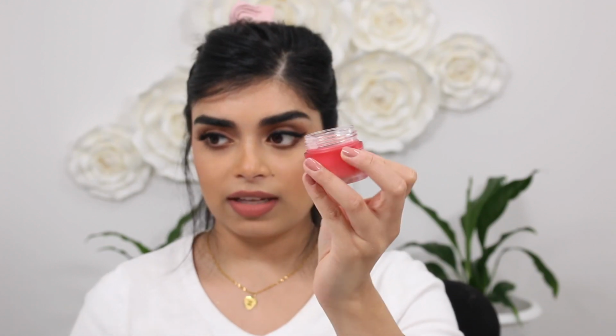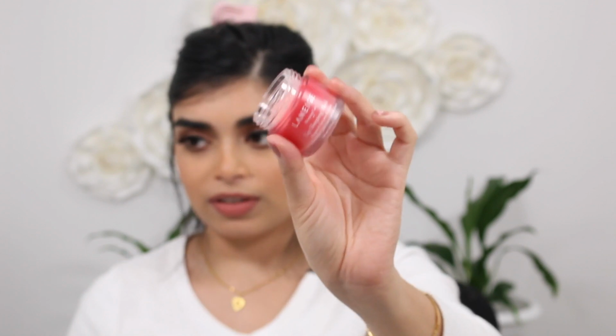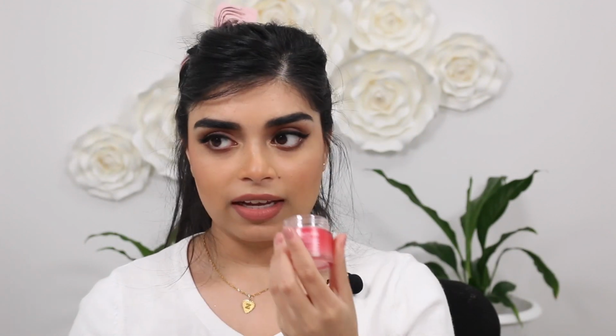If you haven't tried it before, I would say go with the smaller ones, then you can try them all out and see which scent you like, because you get so much that I don't know if this is all needed unless you're a die-hard fan. It's like 20 grams of the lip balm. I will say, it smells delightful. I really like the subtle berry scent.